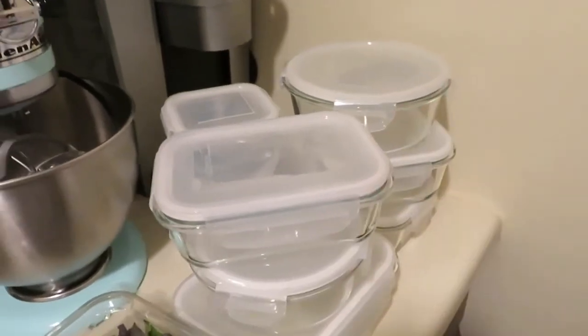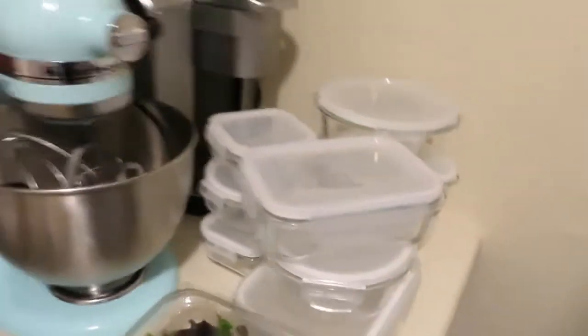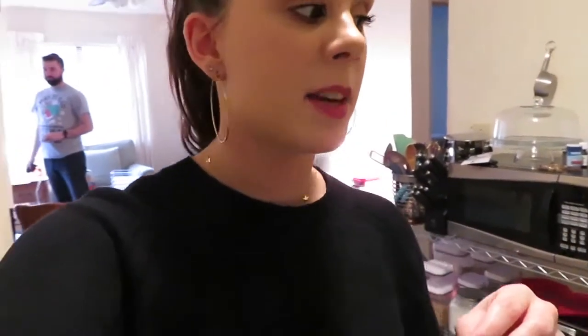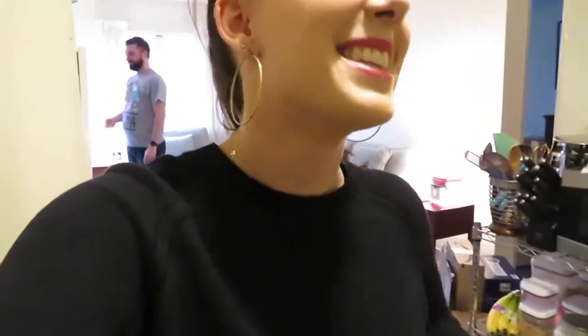So these are our fresh, cleaned containers. Always make sure you wash those before you use them. You don't know where they've been. And so I'm gonna chop those up really quickly, and then I'm actually gonna show you guys when I put them into the containers. Work it. But okay, so I'm gonna cut those, and then I'm gonna show you the before of the spice cabinet and the refrigerator.